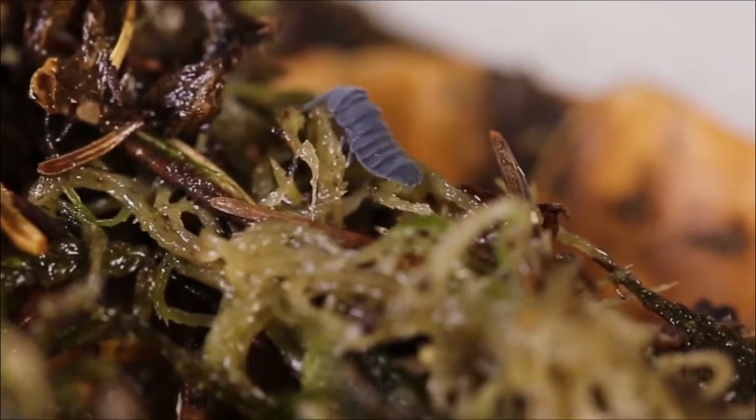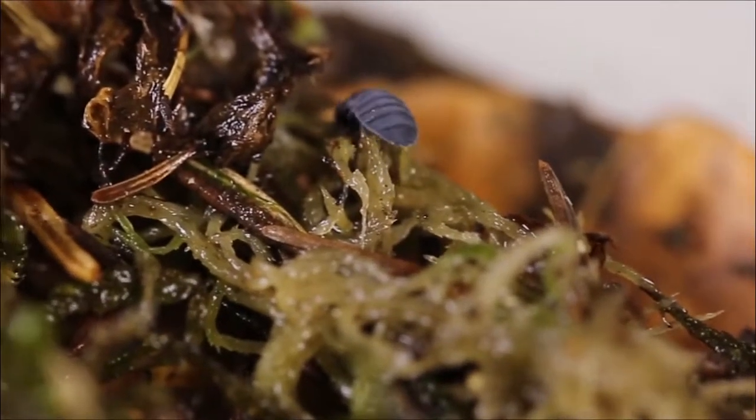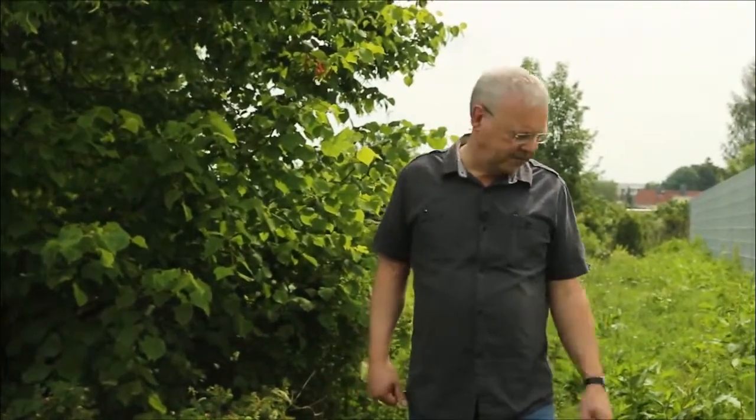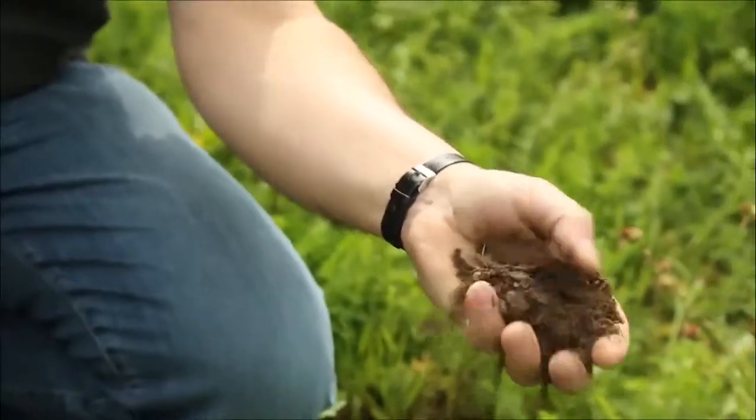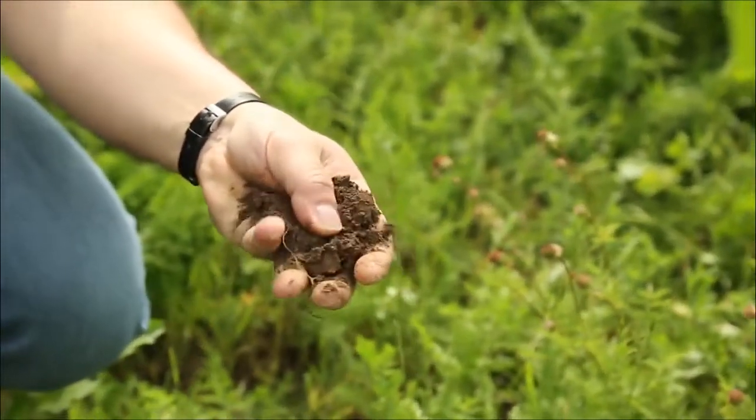Collembola belong to the most abundant animals occurring in the soil, with a total estimated number of about 50,000, and even in an environment like that you will find them in large numbers. For example, if you look at a piece of soil like this, you can find maybe a couple of hundreds of animals that are decomposing organic matter and belong to the most abundant animals in this environment.